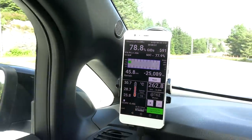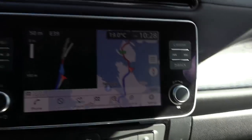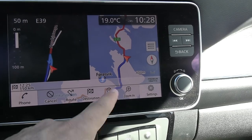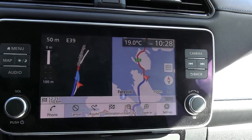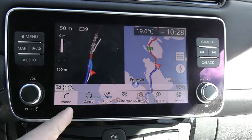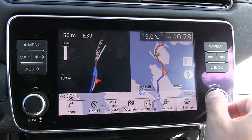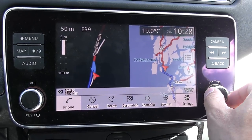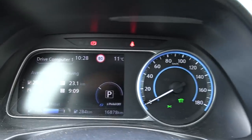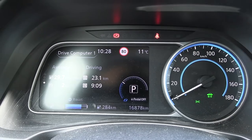So, okay, I guess now we'll take the ferry. We have to drive south a little bit, 10, 15 minutes, and take the ferry. But the ferry over here goes every 15 minutes, so no big deal. And I still don't know where to charge. Let me see, 150 kilometers. I plotted in Moi, but that's including the ferry. But we still have 284 kilometers of range. I will just drive until I'm down to 10%, I guess.